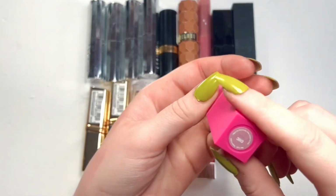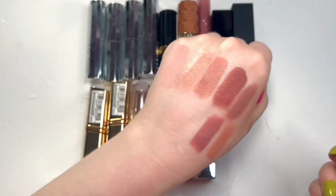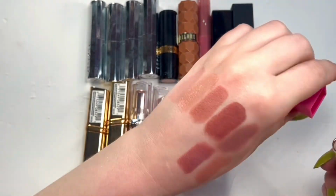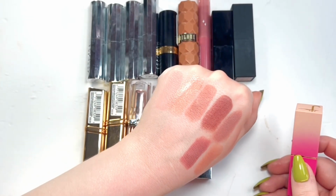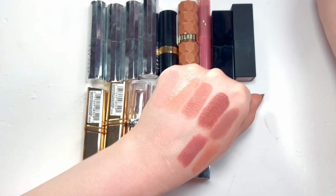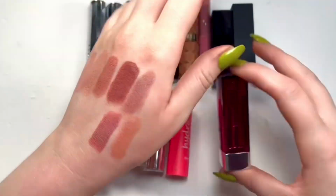And we have the shade Chic from Juvia's Place. These lipsticks are so creamy, just beautiful. The packaging, I love it. This shade I'm not obsessed with. I'm gonna have to put this aside into a maybe to see if it's like a wearable color for me and if I like the way I look at it.